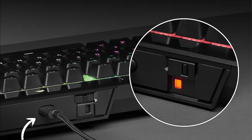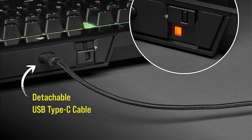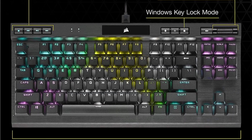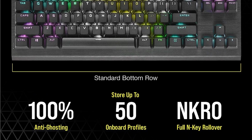You can get this keyboard with either classic Cherry MX red switches or Cherry MX speed switches. Both switch types feel very light and smooth, but the speed switches have a slightly shorter pre-travel, making them very quick to actuate.